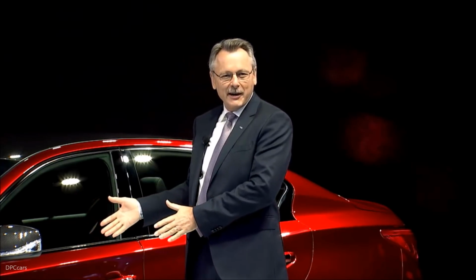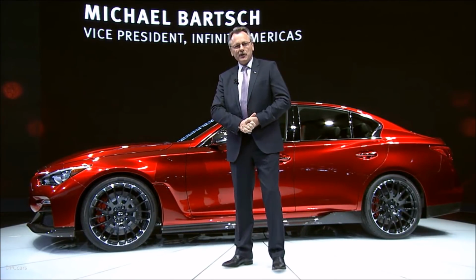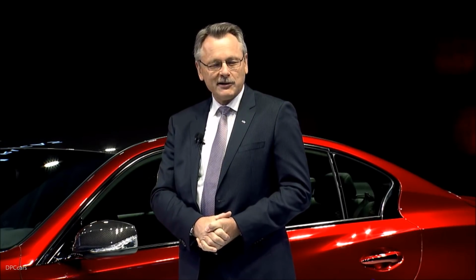I mean, this completely redefines the meaning of candy apple red. It's the new benchmark. Ladies and gentlemen, welcome. Great to be here. It's now just a little over 100 days since I joined Infiniti. Certainly enough time to get some strong impressions and enjoy some really, really interesting challenges.